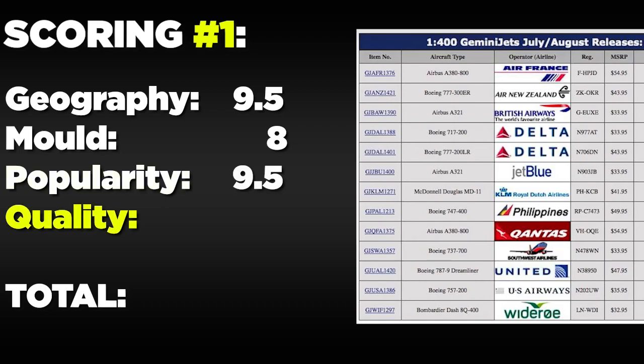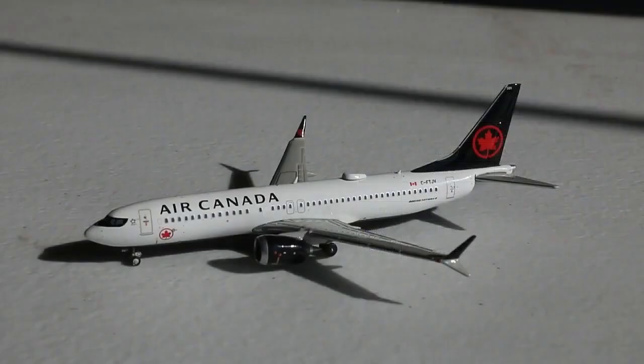Quality is also on par for the standards from this legendary era, as I don't see too many models vulnerable to common QC issues that we see nowadays, so a solid 9 points will be assessed here. This is a super fantastic set, and for this release, will be crowned at the top of the GeminiJets releases. Those are the top 10 best 1 to 400 scale GeminiJets releases to date for you guys.